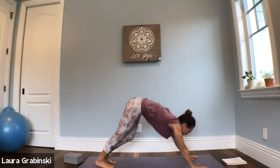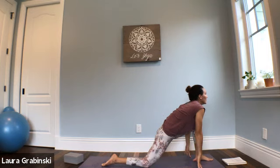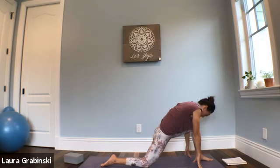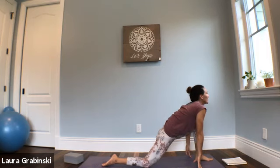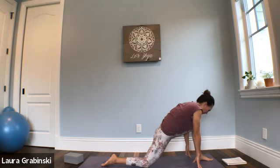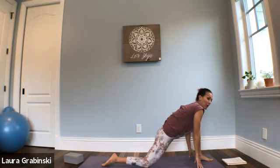Good. Okay, left foot forward between your hands, right knee comes down. Lift the chin, and then exhale, draw the chin in. Extension of the spine, and flexion. One more time, extension, chin up, and then downward dog, step back.